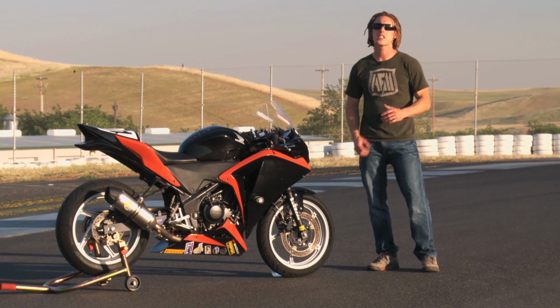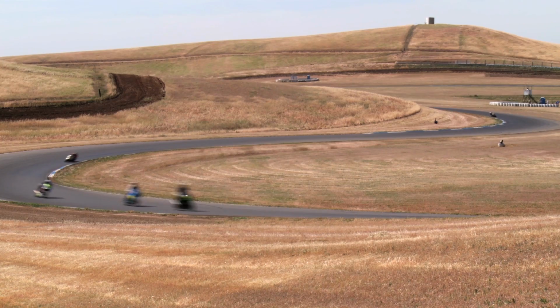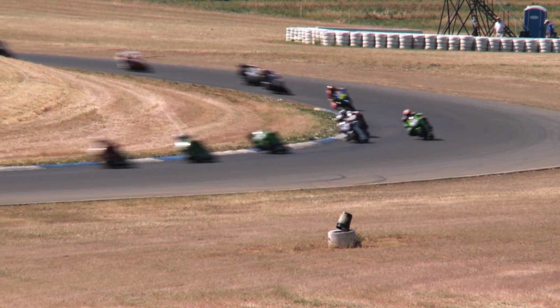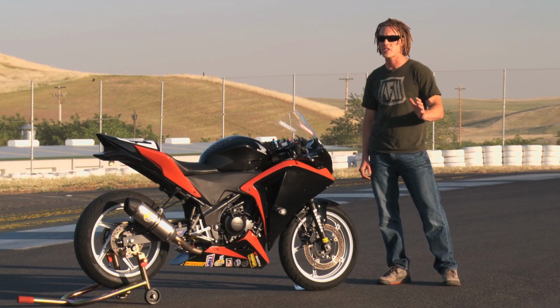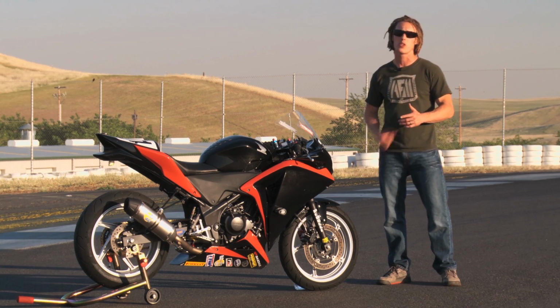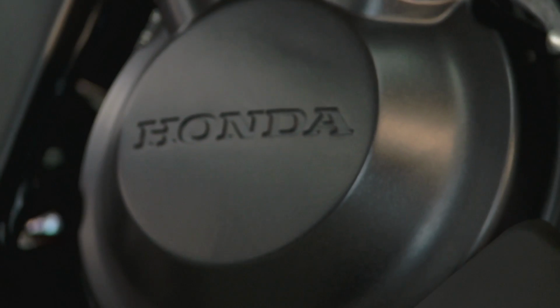It's the AFM season opener here at Thunderhill Raceway in Northern California, and we've entered the Honda in Production 250, a class dominated by Kawasaki's Ninja. I've checked the pre-entries, and I know for a fact that this is the only Honda on the grid. After this weekend, we'll know for sure whether this bike is competitive.